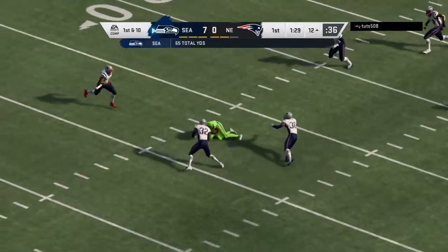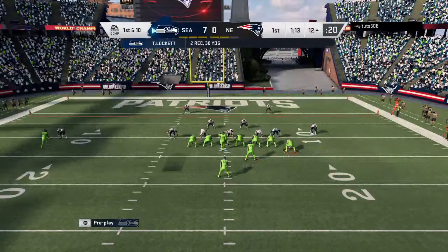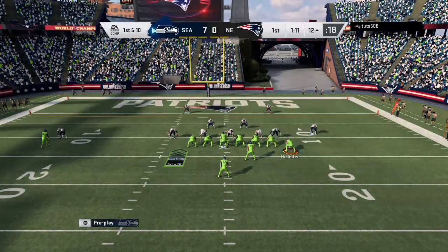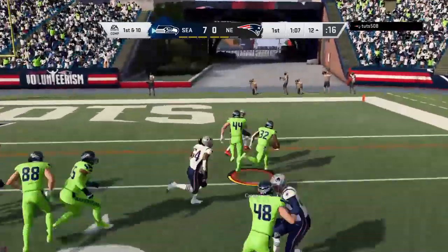Well, coaches always talk about finding balance on offense. I don't think you get much more balance than this. Big-time run, big-time pass. A 1-2 combination. Looked pretty good. How about that? Let's see if they can continue to take.